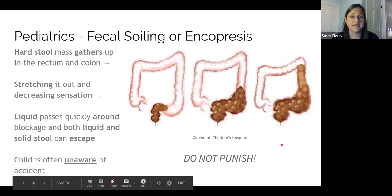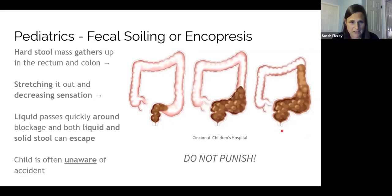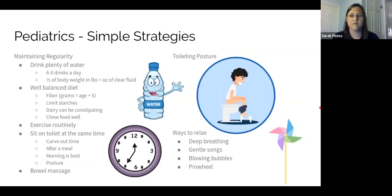So, and I didn't mention this last week with the bladder as well, urinary accidents often also don't happen because the child is doing it on purpose. It's important to work with the child to try to figure out what's going on and how to stop it, versus get angry at the child or punish the child because it's happening. A lot of times there's something bigger going on that the child cannot help.